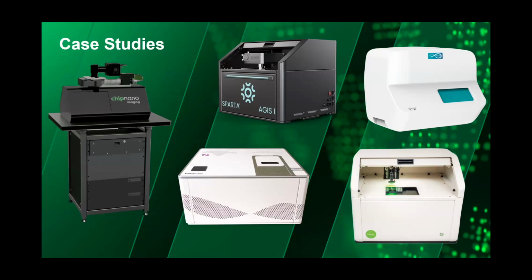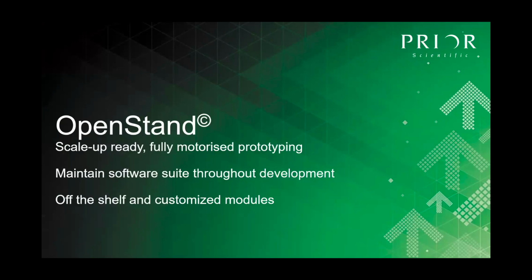So the way that Prior tried to enable this type of relationship, first of all, was through its open stand product line. Now, open stand is a term that really only appeared at Prior, I would say, in a serious way, those 6 or 7 years ago. And what we were aiming to develop here was a scale-up ready, fully motorized imaging system base that you could use for prototyping in multiple different forms, but underpinned by Prior's fundamentally strong mechanical and electronics design.